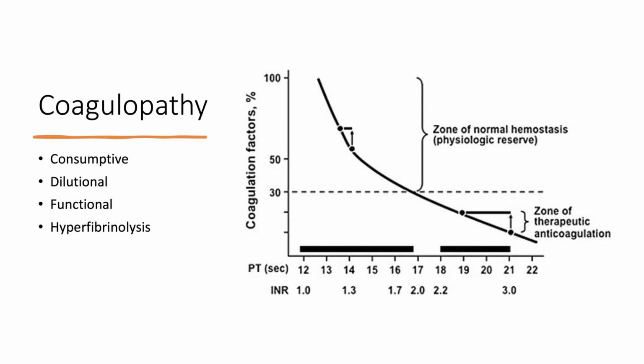Then there's dilutional, which basically says you may have the right number of clotting factors or platelets, but if you're giving a bunch of fluid or even blood products that do not contain clotting factors and platelets, over time you're going to dilute those things, and so the actual effectiveness of them will be substantially lessened. Then there's functional coagulopathy, and in these patients, they may have the right number of platelets and they may have the right quantity or even concentration of clotting factors, but functionally they're not working.